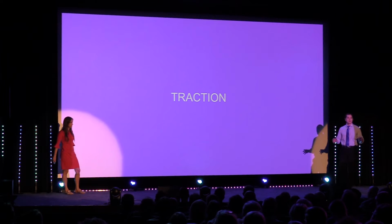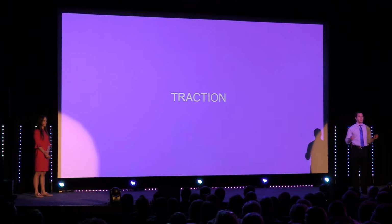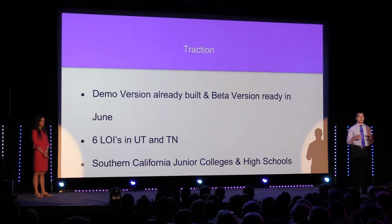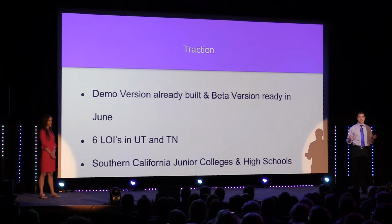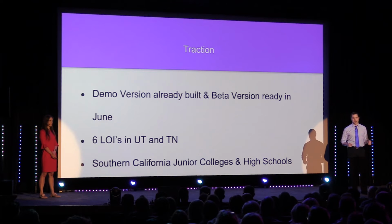We have already built a demo version of our platform, and the beta version will be out by the end of this June. We also have 6 different letters of intent with schools in Tennessee and Utah, and we're in talks with a group of junior colleges in Southern California that was so excited by the software that not only do they want to buy it for all their junior colleges, they want to buy it for all their high schools as well.